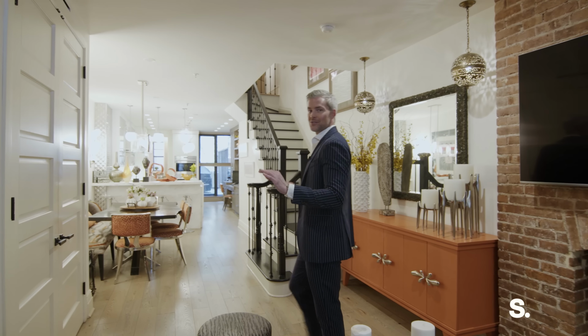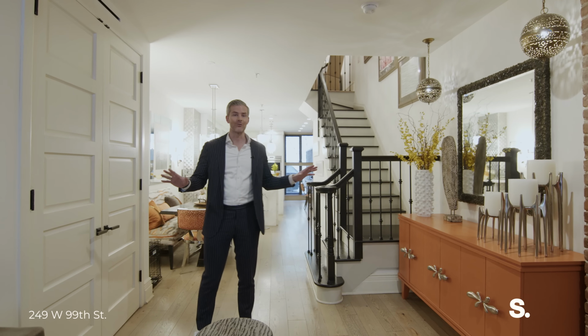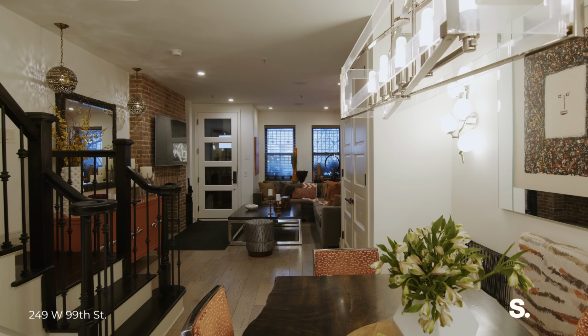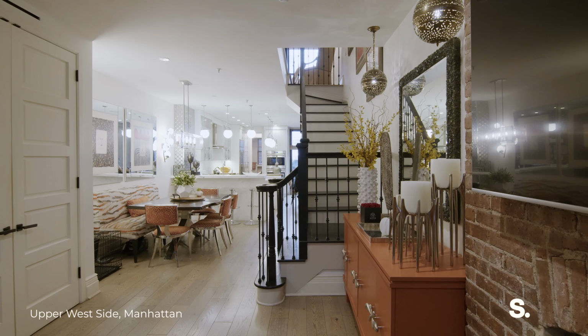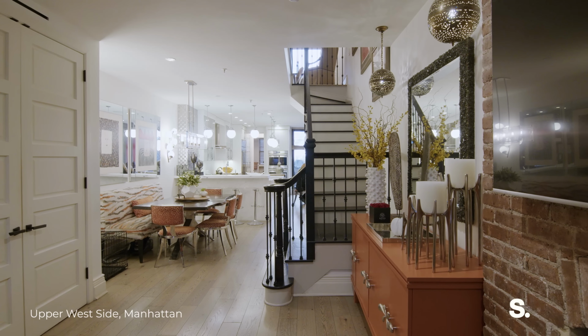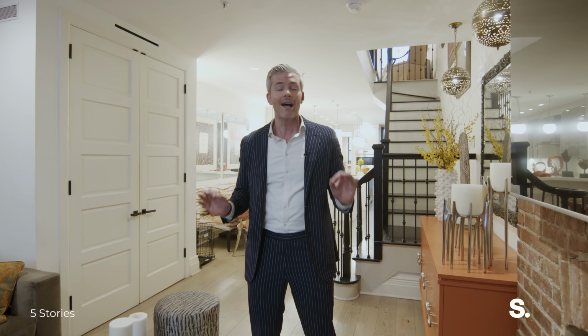Couple steps up the stoop, and this is your greeting. Your parlor floor, open concept living. Now, when this home was first bought, there were 4 units. It was a multi-family building, and she renovated it to the studs, brought everything down and rebuilt basically from the ground up. So everything you have here is new on new on new.